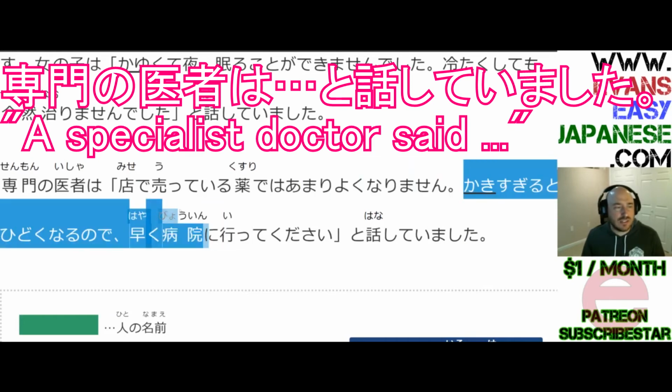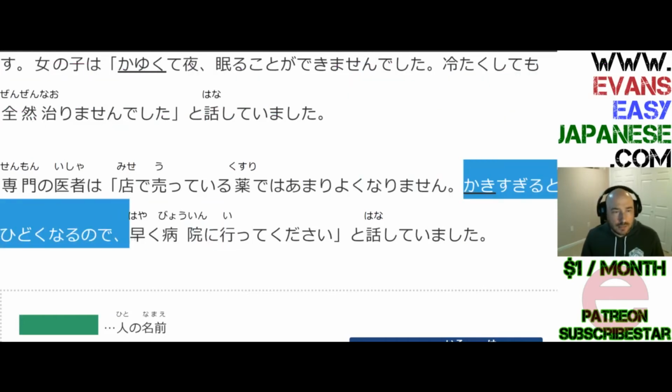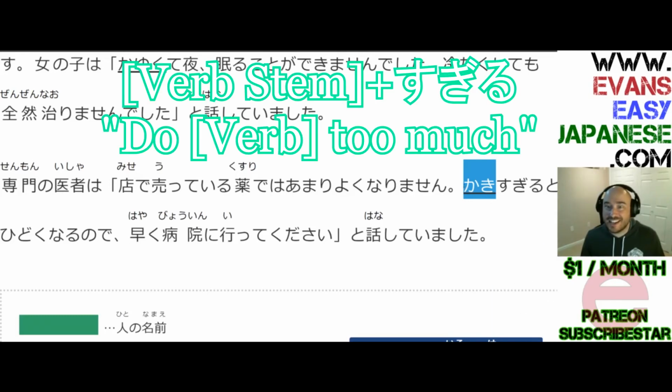Kaki sugiru to hidoku naru. Again, we have the ku naru. No de. Hayaku, here it is without a naru or a suru. Byouin ni ite kudasai. Okay, so we have a whole bunch of these e adjectives turning into ku in this article. Okay, kaku is the verb to scratch your itch, to scratch that itch.